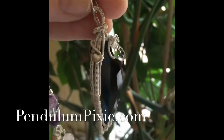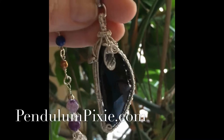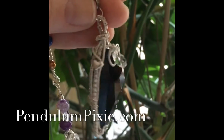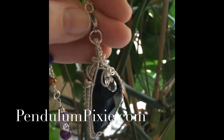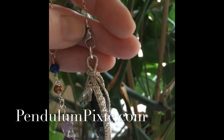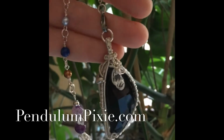It is wire wrapped in silver wire, and it is embellished with a Swarovski crystal and a beautiful puffed sterling silver heart. It is attached with a lobster clasp so that you can wear this as a pendant as well.